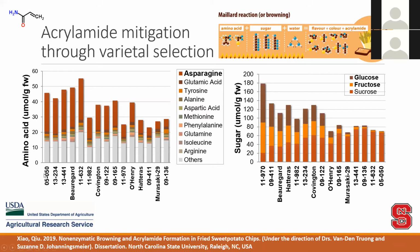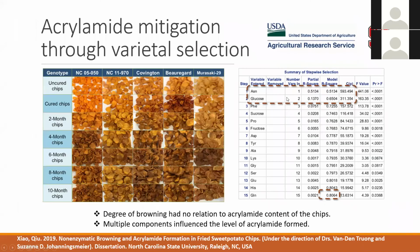And what we see here is that among these different cultivars that we tested, there's a very varied profile of free amino acids in these sweet potatoes, as well as sugar contents and compositions that can contribute to acrylamide formation. And in looking into this further, then we constructed a model to determine which of those amino acids and sugars were playing the greatest role. And of course, as some of you who are familiar with acrylamide might know, asparagine and glucose are known as kind of the main precursors to that. But for the model to be really predictive of the final acrylamide content in sweet potato, we actually needed to include several other free amino acids and sugars in the model, as they may be competing or contributing in different ways to those chemical reactions in the final acrylamide content.